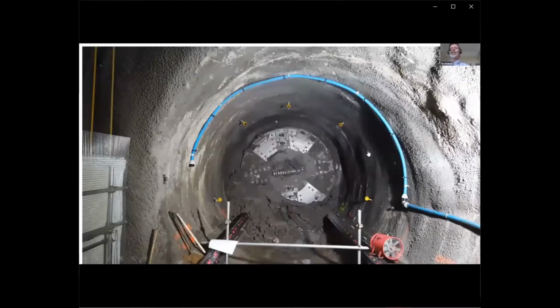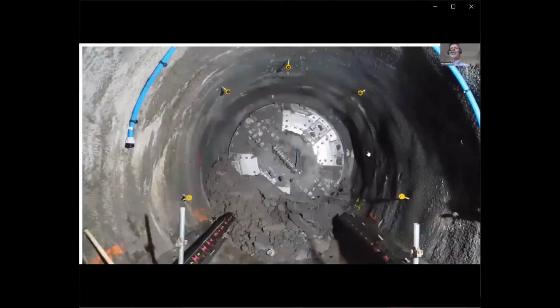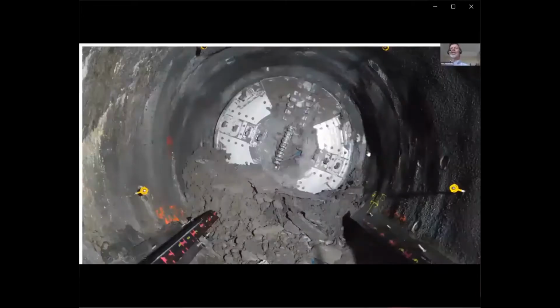So now I'm going to finish off with just the breakthrough of the smaller diameter TBM on the Frogmore connection tunnel from Wandsworth to Carnwath Road. You can see here the rotating effect of the cutter head. And that's what we get when we have a tunnel breaking through.